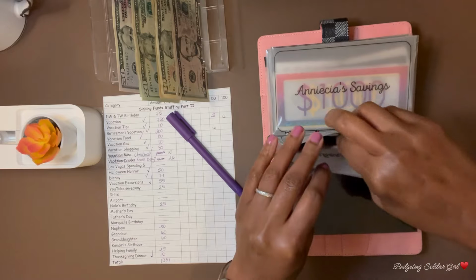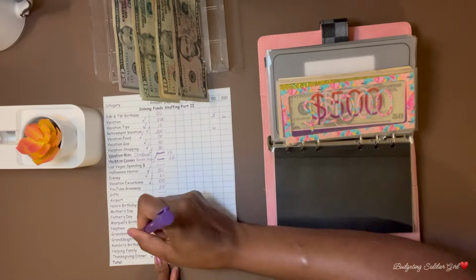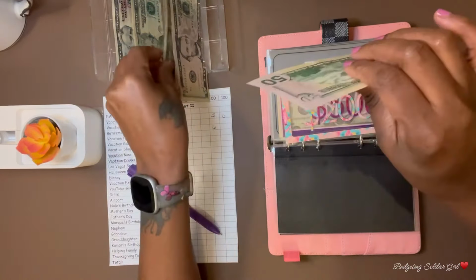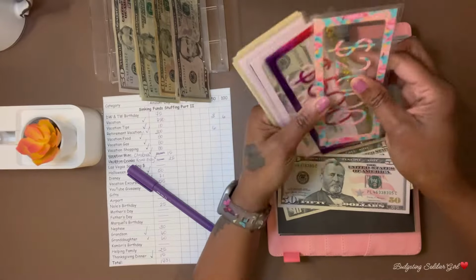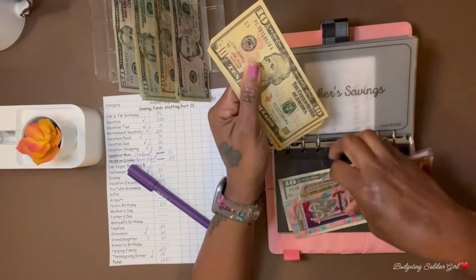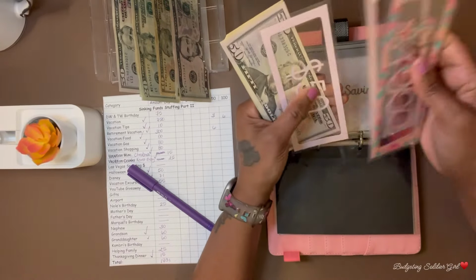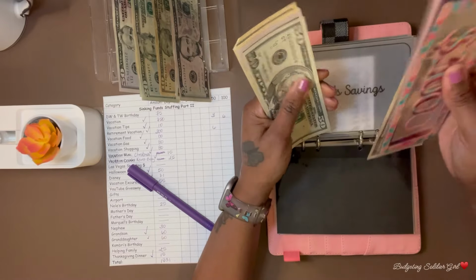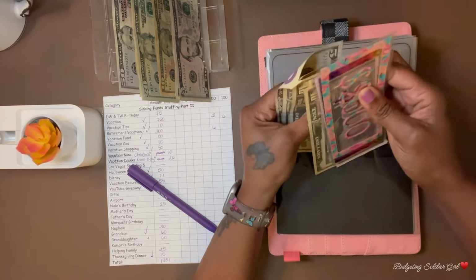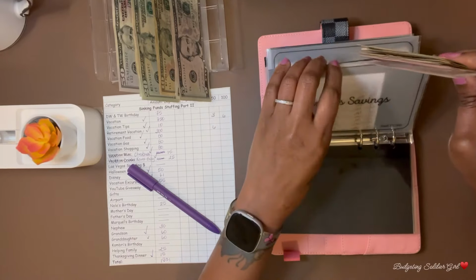My grandson, the goal is $10,000, and I am adding $60. And we have $2,865.